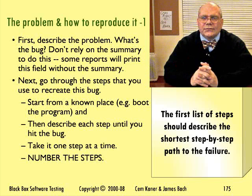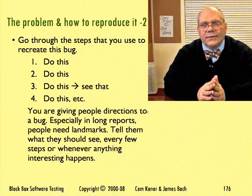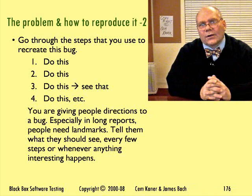So I start the problem description with a brief restatement of the problem. Then I follow that up with a step-by-step description of the problem. To keep that description simple, number every step. Every few steps, tell the person what they should be seeing at this point, so that if they make a mistake following your instructions step-by-step, this lets them see that pretty quickly. Write your instructions so that someone who is not an expert with the software can follow them. Use short sentences. Make it easy to read.